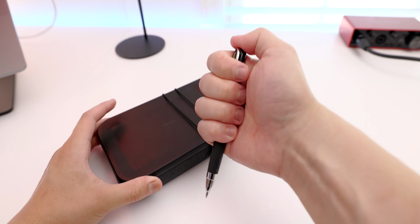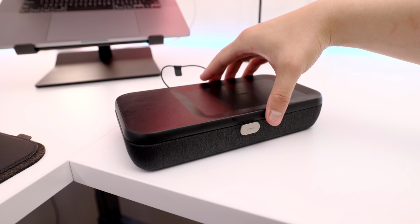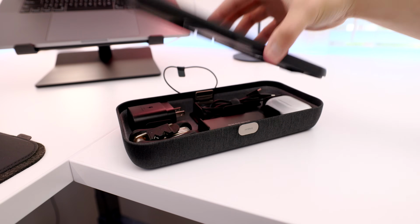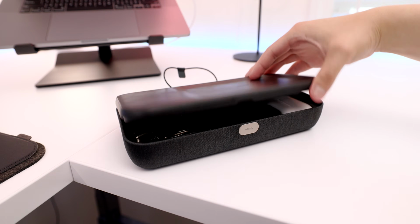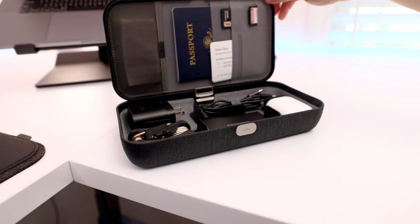And to open up the case, all you have to do is lift out the bungee, and one of my favorite parts about this whole thing is the hinge. So if you lift it straight up, the whole lid will detach, but if you open it like a book, then the lid latches on. Super simple mechanism, but very clever at the same time.